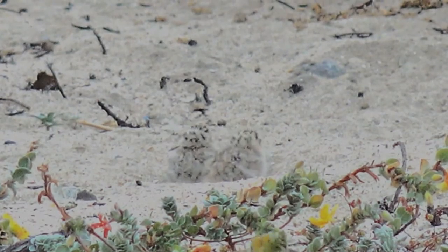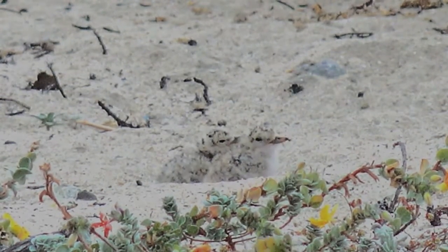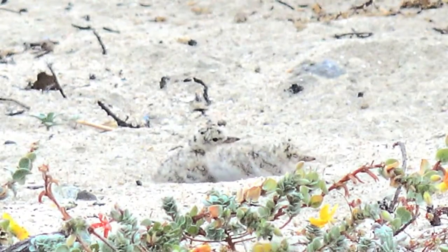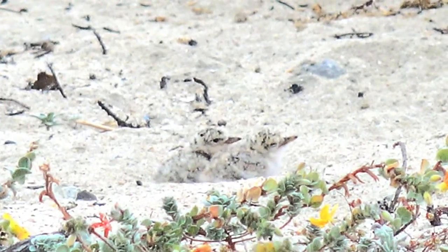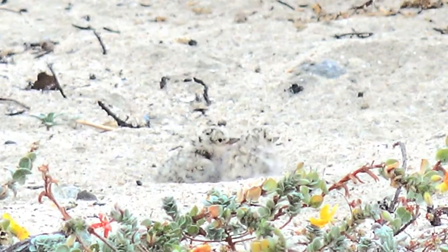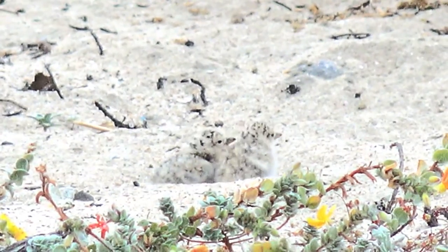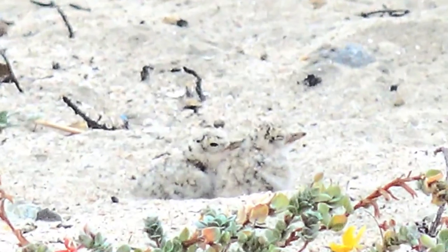The chicks are extremely well camouflaged, blending right into the sand. The nest is usually just a scrape or a shallow depression in the sand where they sit waiting for the next meal. In between visits by the parent, they will usually hide in the small patches of wildflowers that are growing on the beach.